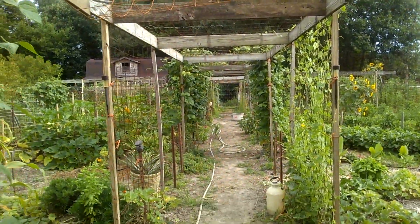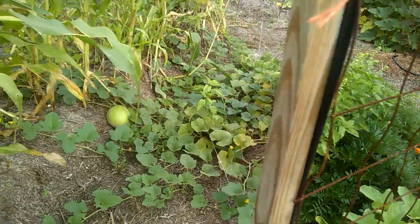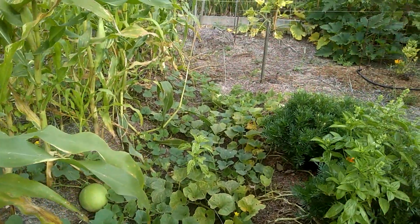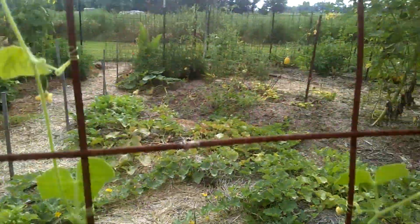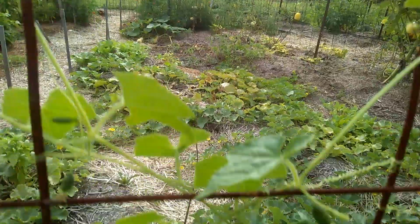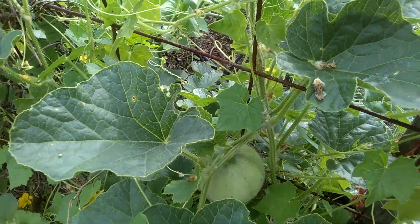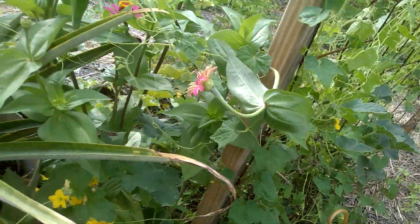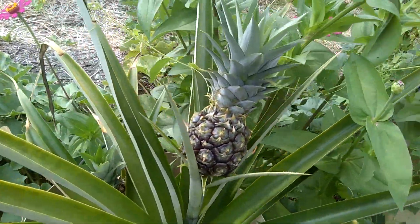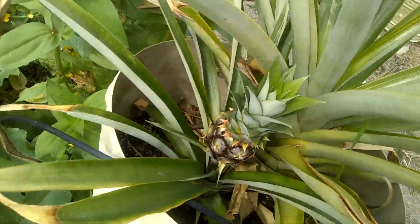Beans again, all the way down the main path. This is honeydew. A few of those producing, and they're vining. Again, another mushmelon patch. This one, of course, decided to come up the trellis by himself. We'll see how they do. Pineapples, not sure how long they take to ripen. They're still on there.